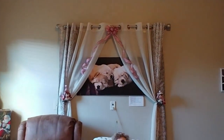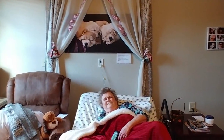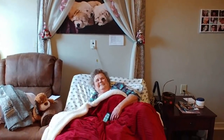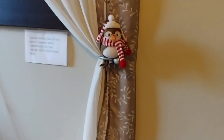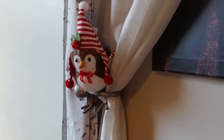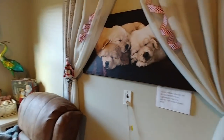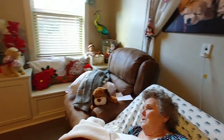I think it's 2 days ago. We put her puppies over her head with bows. Smile, Mama, you look mad. And we got her this blanket that's red, like Santa Claus's outfit. We got her these little birds. She's got a boy bird and a little girl bird. And then I made her a bow to match the bird's clothes.